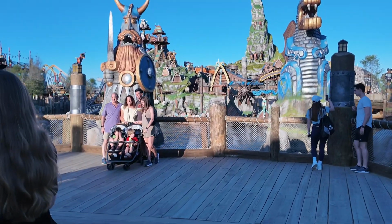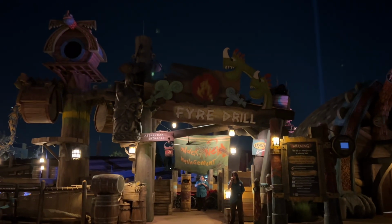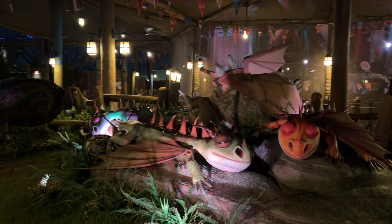So in this land, you have rides like Hiccups Wing Gliders. This is a roller coaster. You have Fire Drill, which is a boat ride, battle adventure. And then you have Dragon Racers Rally, a thrilling ride for dragon tamers of all ages.